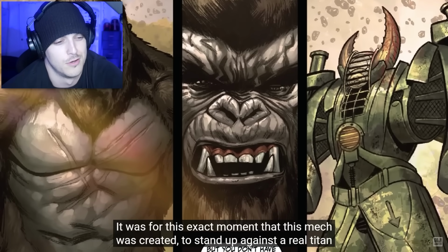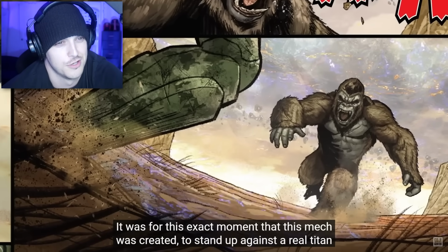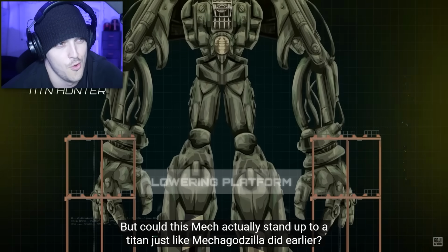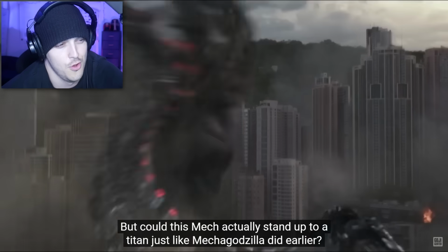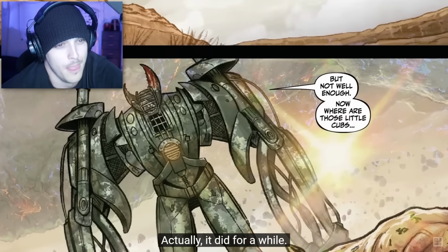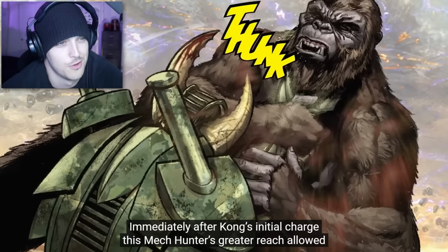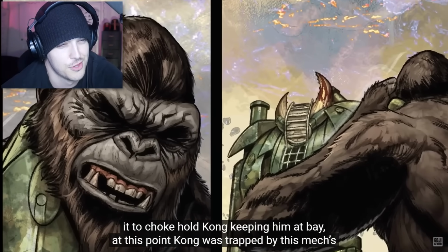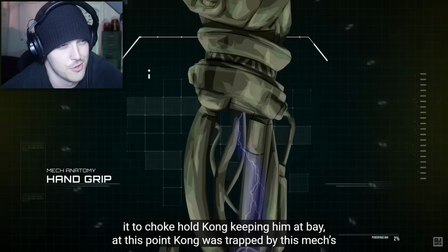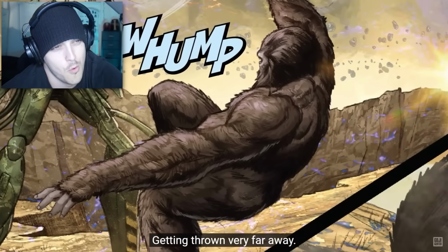It was for this exact moment that this mech was created, to stand up against a real Titan like Kong. But could this mech actually stand up to a Titan, just like Mechagodzilla earlier? No way. Actually, it did for a while. Immediately after Kong's initial charge, this mech hunter's greater reach allowed it to chokehold Kong, keeping him at bay. At this point, Kong was trapped by this mech's superior hydraulic grip strength, getting thrown very far away.